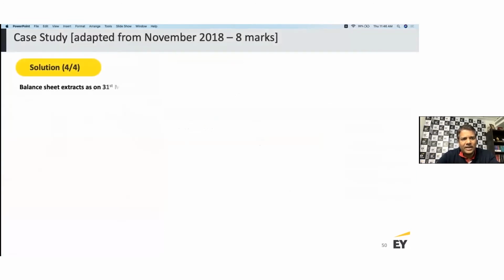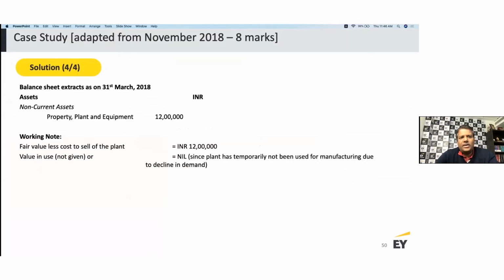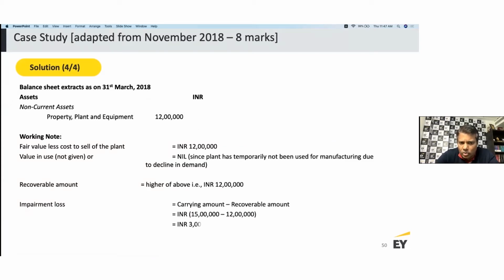Okay, now from a balance sheet perspective, we will not classify this as held for sale. We will say property, plant and equipment, it is 12 lakh. Fair value less cost to sell the plant is 12 lakh. Value in use is nil, right? And recoverable amount is the higher of the above, which is 12 lakh, and impairment loss is 3 lakhs, right? That is how you got to answer this question.